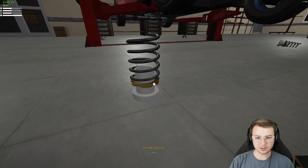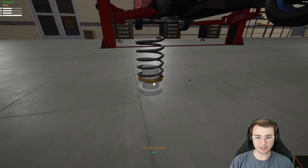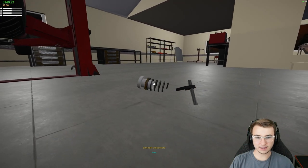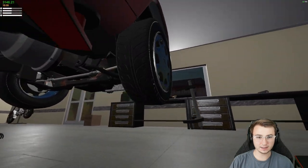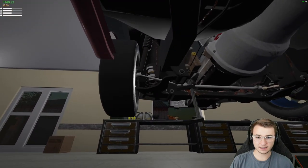And it doesn't look like there's any way for us to adjust it prior to install, so we're gonna grab our spring compressor again and just get that mounted up in there. Same thing with the other side. Perfect, looking better already. Now up to the front, same deal. Just get that chucked in there and that one.